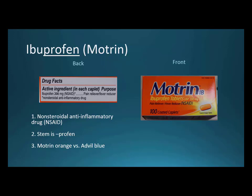So again, I mentioned the stem is Profen, and then this just goes to visual literacy. Why is it that Motrin is this bright orange and then Advil is that blue? So if you look on the color wheel, those are exactly opposite each other. And I don't know who came first, the Motrin or the Advil, but somebody said, you know, I really want this to stand out, because if it looks just like it, then we're going to look just like we're the same thing. So to have something stand out the most, you just go opposite on the color wheel. So again, this is kind of a tangent, but a way to remember that they're both related is that Motrin orange is opposite Advil blue on the color wheel.